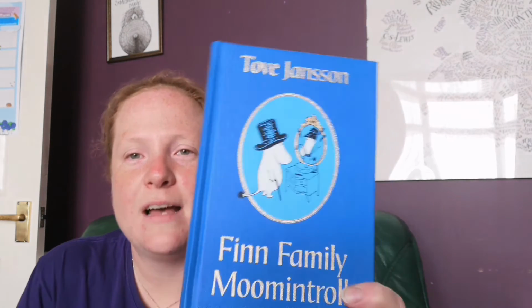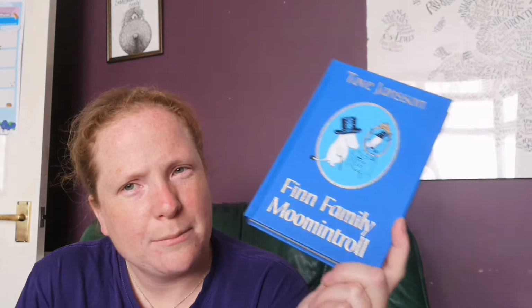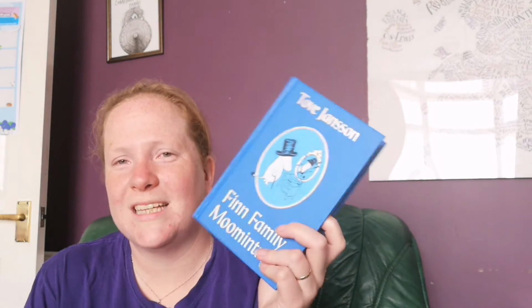And this one we read earlier last year. This is Finn Family Moomintroll by Tove Jansson. It is, I think, the first book, but it might be the second book in the Moomin series, of which there are, I think, 6 books. It's not a huge series, it's 5 or 6, or maybe more than that, but there's a couple of them that are like picture booky graphic novel style things, and then there's some chapter book novels.